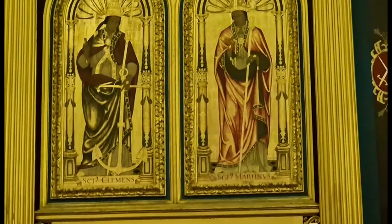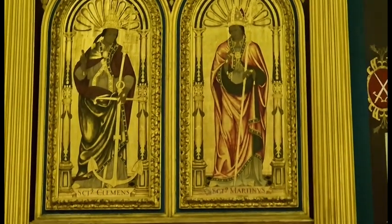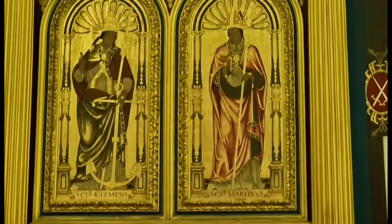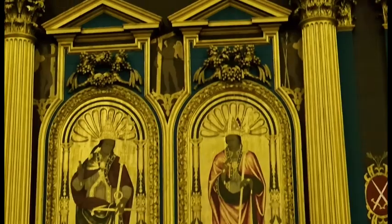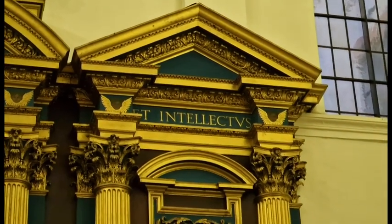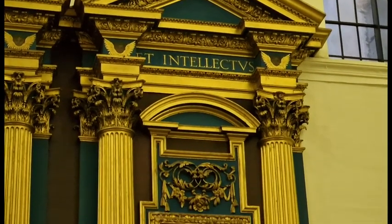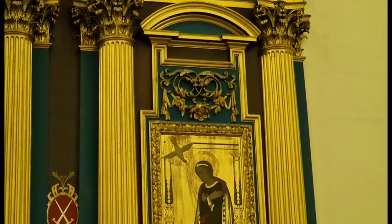St Clement's and St Martin. Perfect, obviously, for St Clement's Day. Feast day of St Clement is today. A good day for explorers today, I must admit.